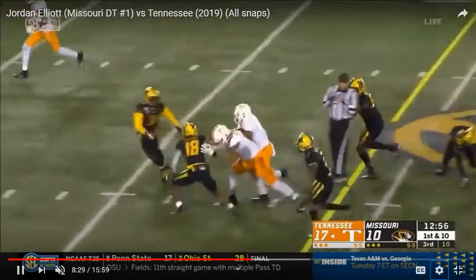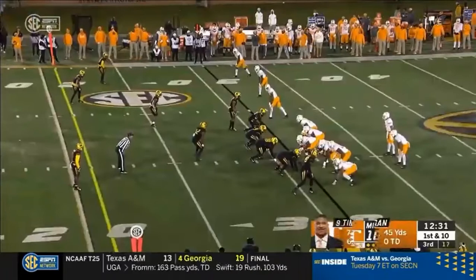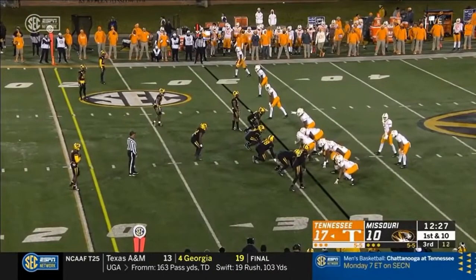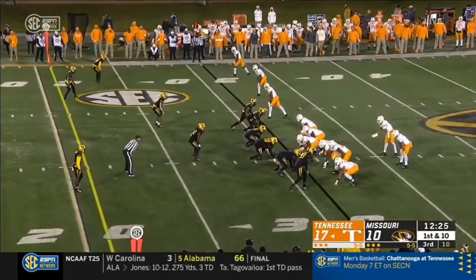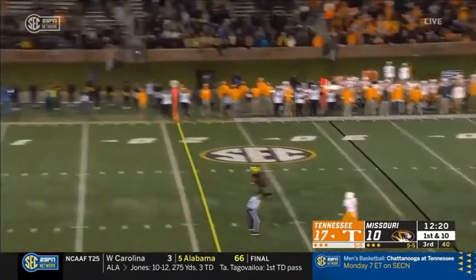Okay, so yeah, when faced with a double team, he does lose his anchor a little bit. Something that you really want to work on. Okay, nice short move.